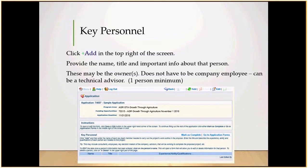The next form is going to ask you about the key personnel on your project. In order to add names, you're going to click on that green Add plus button at the top right hand of the screen, and you're going to provide the name, title, and the important information about that person. These could be the owners. It does not have to be a company employee. You could have a technical advisor included. You need to include at least one person minimum in this list, but you could have several or just a few.